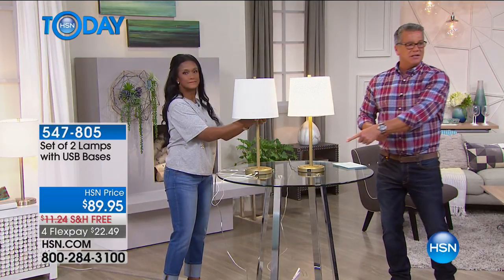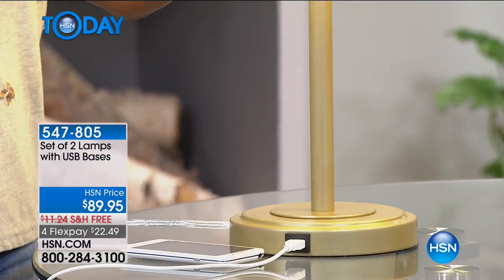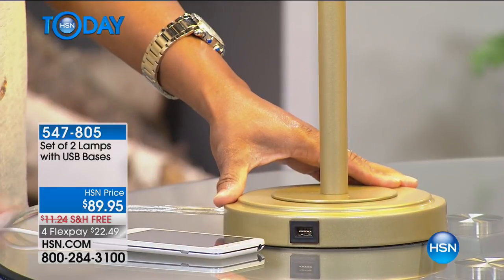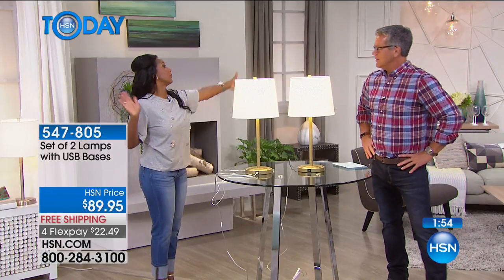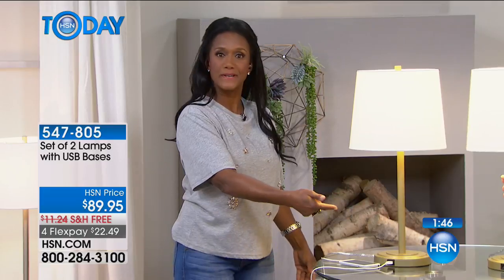This plugs right into the lamp. All right, we only have 1,000 of these to go around. You get a set of two for $89.95. Does that say free shipping on this too? Man, we're taking a beating on the shipping. This is part of our collection called Smart Furniture. Exactly right. We need to come out with an entire line called Smart Furniture of multifunctional, space-saving, dual-purpose items.